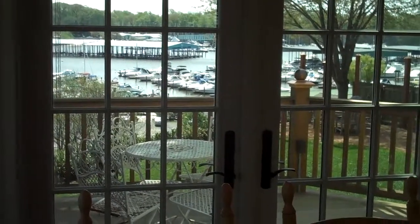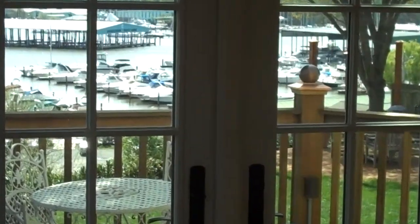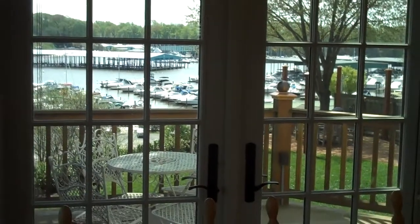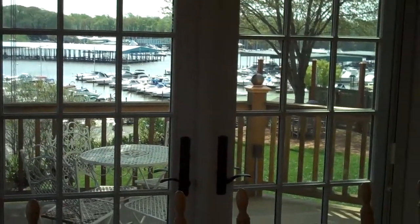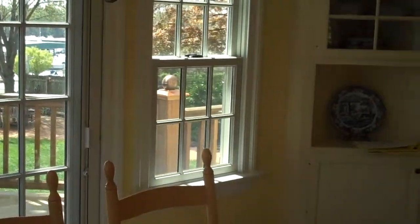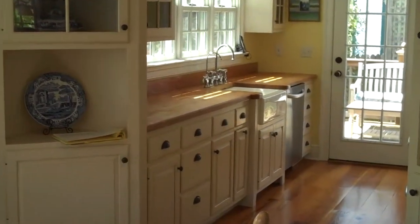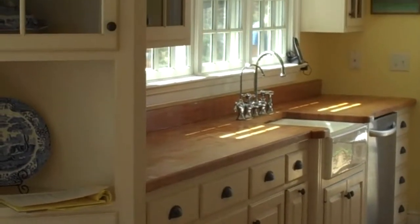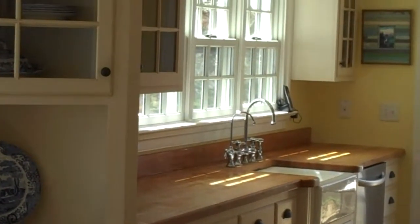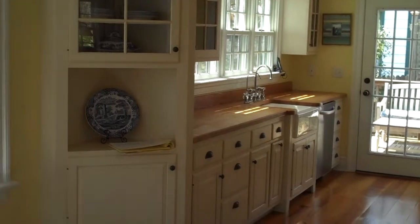Here's your view while you're sitting at your dining room table. Georgetown Harbor. And of course, the dining room opens on to the kitchen. It's been tastefully redone. The entire cottage has been. It's just a beautiful, beautiful place, and the only way that you can really experience this is to visit it in person.